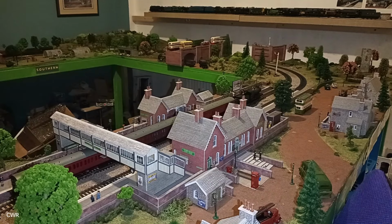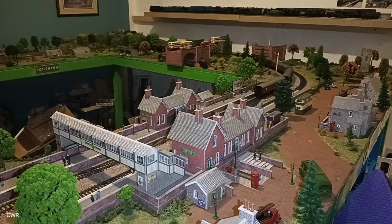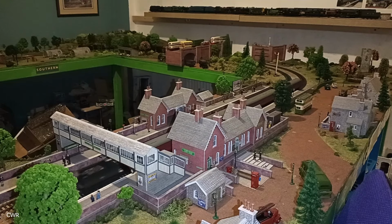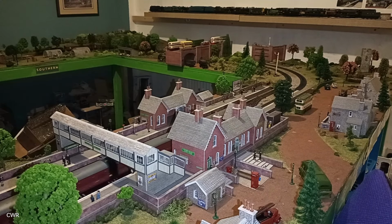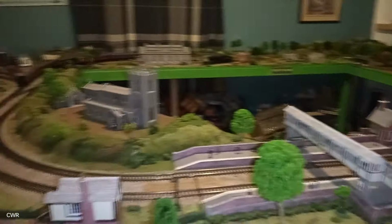Right. So set 2251 off again, which is quite a reliable engine. She might need a little bit of lubricating, I think she's squeaking. But there's one for the people who are interested: the ex-LMS engine is pulling ex-GWR coaches, and the ex-GWR engine is pulling ex-LMS coaches.